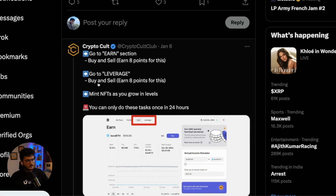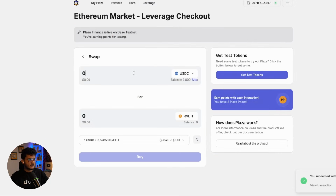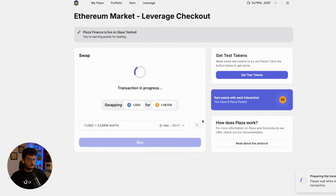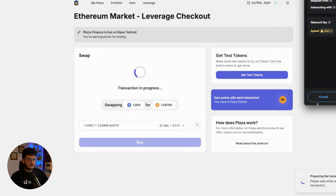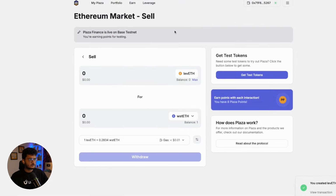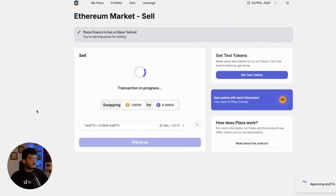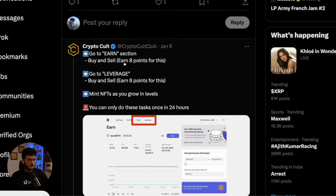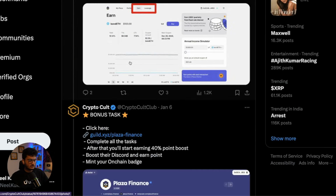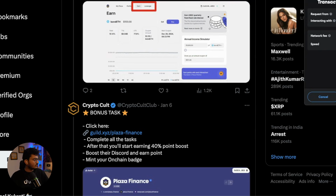Now we need to go to leverage, buy and sell to earn 8 points for this again. So let's go to leverage, click on buy, and now let's put in 1000 USDC, click on buy again. Again, confirm the transaction, same step, and the transaction is being sent. Now we go back again to the leverage and now we can also sell. We have leverage ETH 1.087. So click on max here and again we will click on withdraw, and that is another step complete. So it was very simple and it's completely free since it's on testnet, plus it's very fast. So I don't see any reason for you to not do this airdrop.